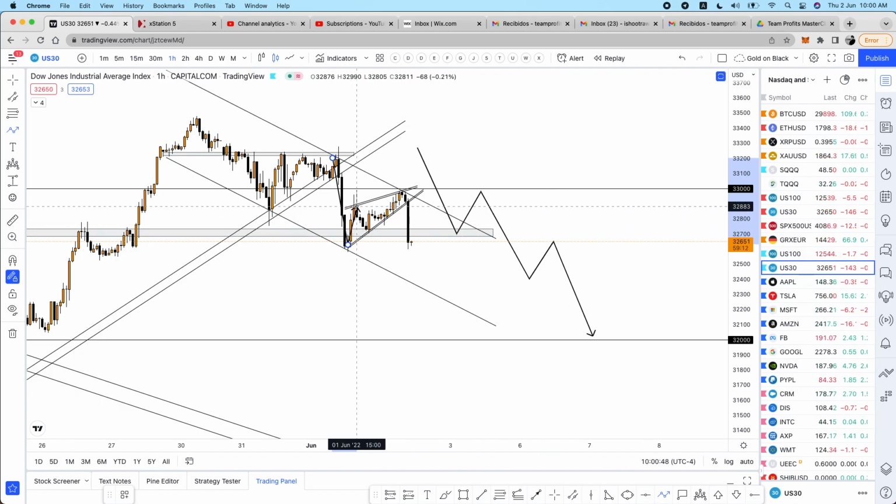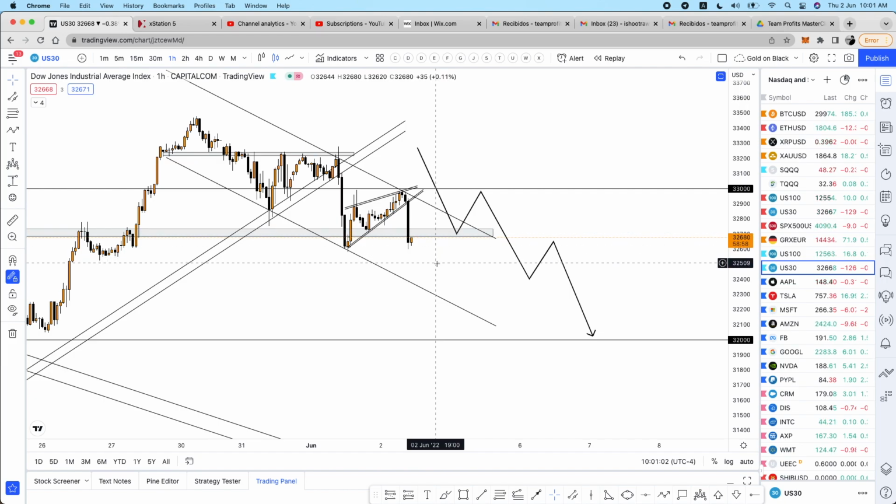The price pulled back, forming a wedge formation right here. It retested, right, and then came crashing down. Nice breakout. Of course, we spotted this a lot earlier on a 5-minute time frame, spotting that double top right there before entering. So beautiful, lovely entry there.